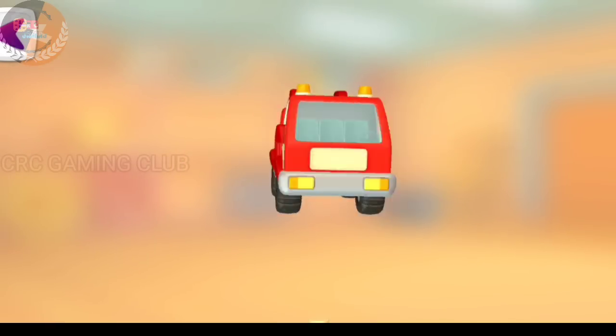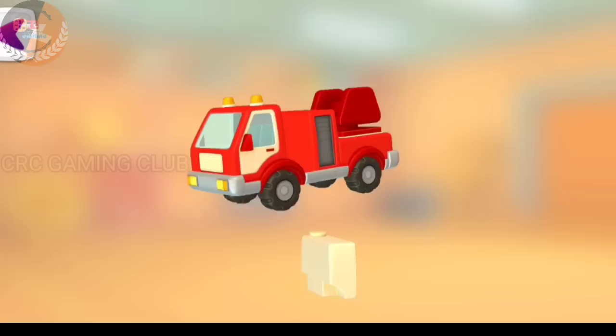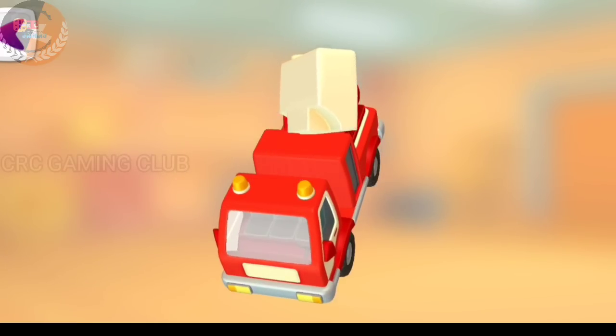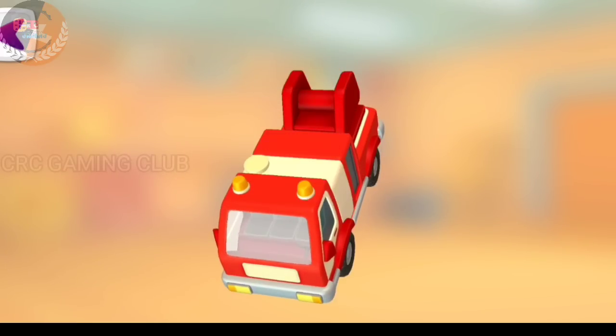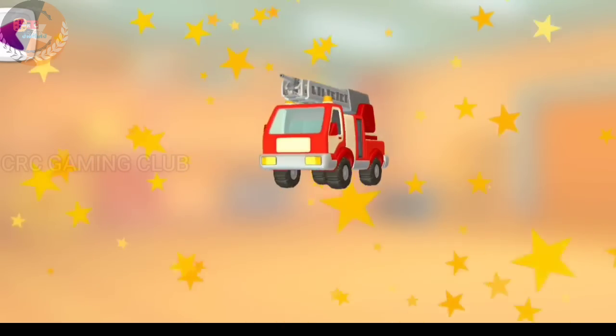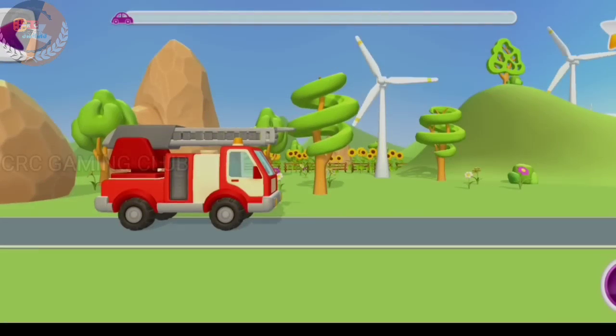Door. Door. Water tank. Ladder. It turned out so well! Let's go!